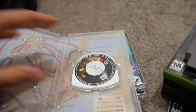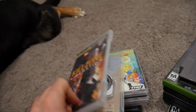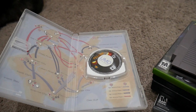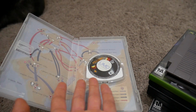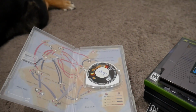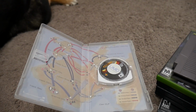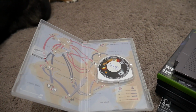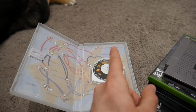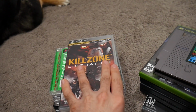Because with these UMDs, it's technically the case, but with the form factor of UMDs, you're not supposed to open them. You open them, it breaks it. It is not a case. I know several people who got their discs ruined because either they or family members or friends thought these were cases for the CD when they really weren't. That's actually what the media was supposed to be.